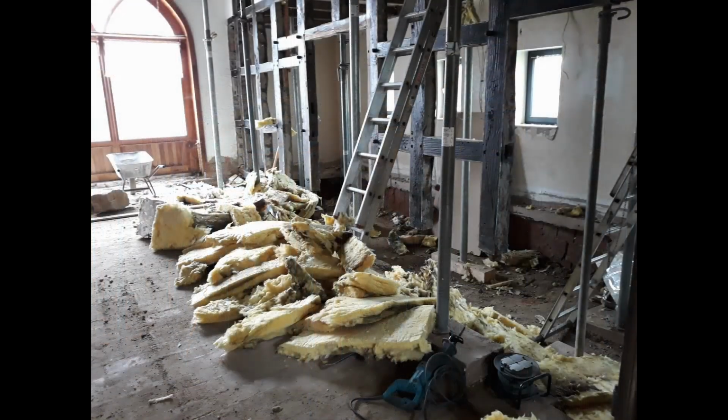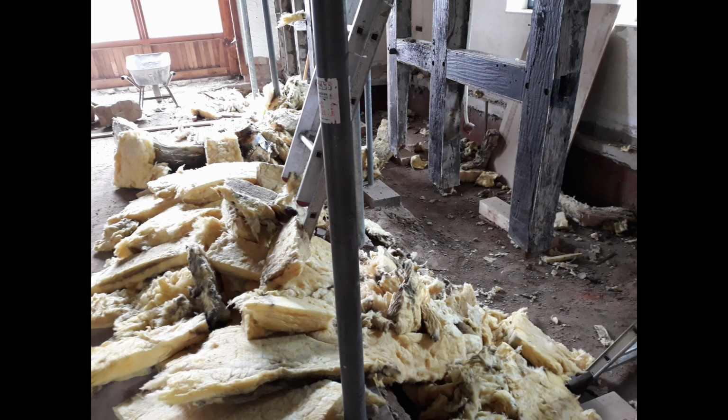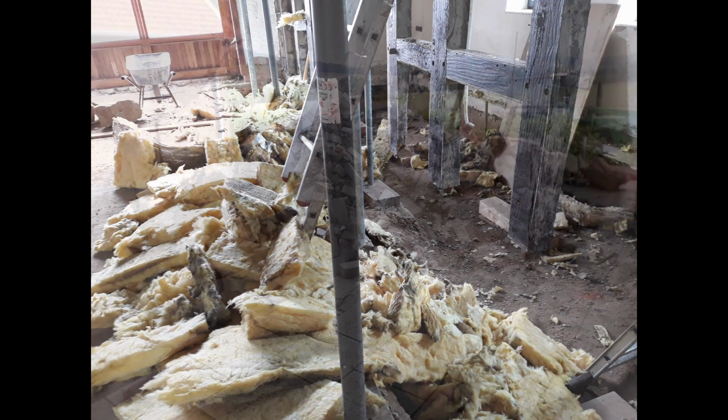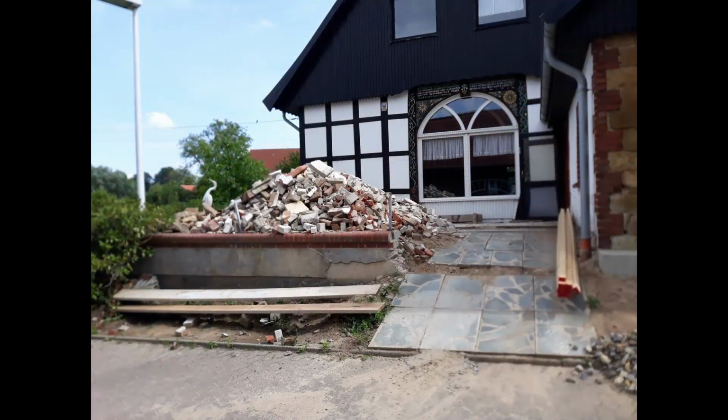Yeah, and yes, of course, some mineral wool again. As you can see, this is not only in the first floor, it was also used on the ground floor. This is just to get a feeling about how many stones are used in such a wall. And you may also notice how many different types of stones are used here.